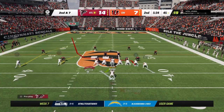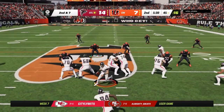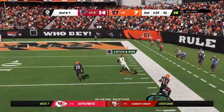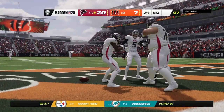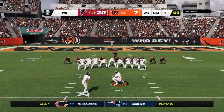The last run got 3. Now here's 2nd and 7. Off the play fake, he'll look to throw. Sliding out of the pocket. On the run, he'll let this go deep right side. He's got a man. Complete. Touchdown. Monster game. 3 first-half touchdowns. And the Falcons go up by 2 touchdowns.